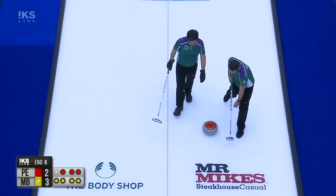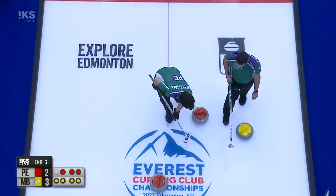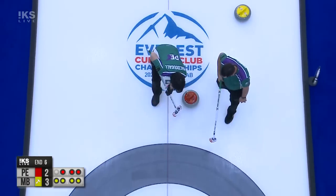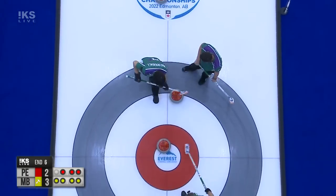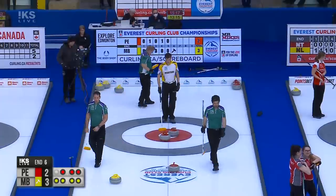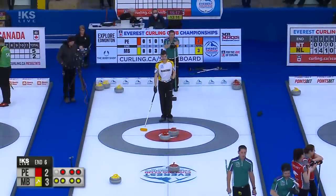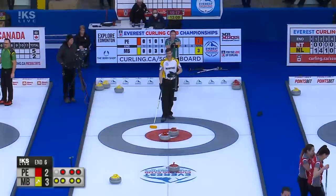They need an audible here. This looks heavy. Line's perfect for the freeze, though. Terry called his own shot. Curl. Oh, even a little heavy for that. Okay. It's a little bit buried. The double's tough, but definitely a chance for Manitoba to hit and stay and totally change the complexion on this end.